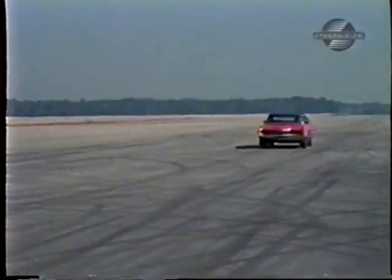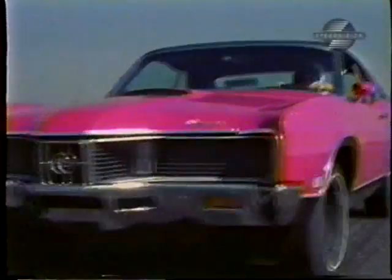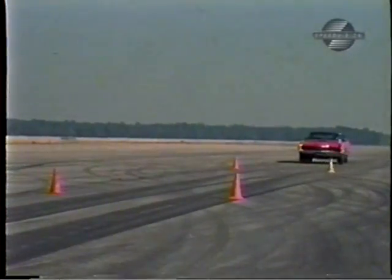For brakes, our GT came with drums in the rear and power-assisted discs up front. From 30 miles an hour, it took 47 feet. As the brakes got hotter, the pedal got spongier, and our 50-mile-an-hour stop ate up 109 feet.